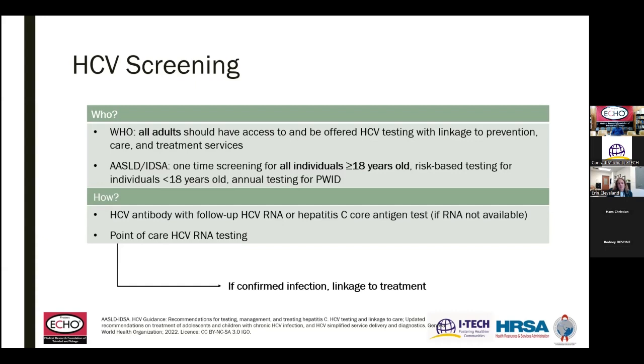Generally, hepatitis C screening is done with a hepatitis C antibody, which, if positive, needs to be followed up with a hepatitis C RNA level, which is what actually confirms active infection, or if that's not available, a hepatitis C core antigen test. More recently, point-of-care hepatitis C RNA testing has been developed. This was just approved by the FDA in the US within the last year. So that can allow for rapid turnaround of results and better linkage to care. Because it is important, if people have a confirmed infection, that they are linked to treatment.